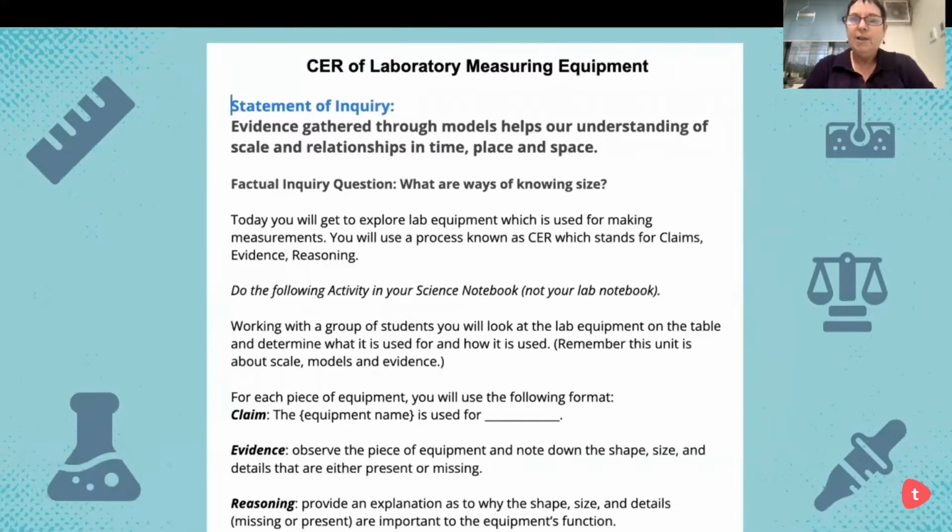This was all preceding an activity we did on introducing the students to science lab equipment. In this activity, students were using the claims evidence reasoning model they learned in the previous unit to make a claim about what a particular piece of science equipment was used for, backing it up with evidence from the observations they were making and providing reasons as to why the evidence they have and the size and shape and details of the equipment were important for its function that they have identified.